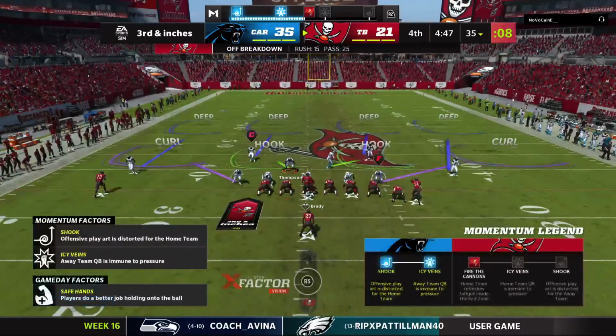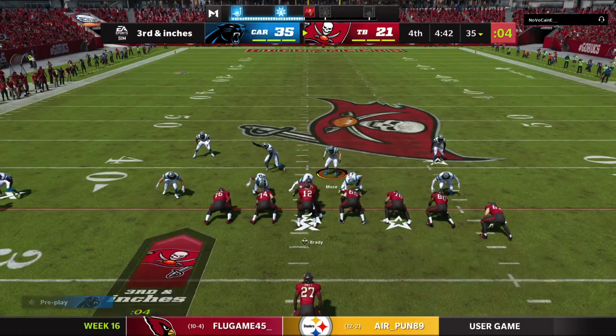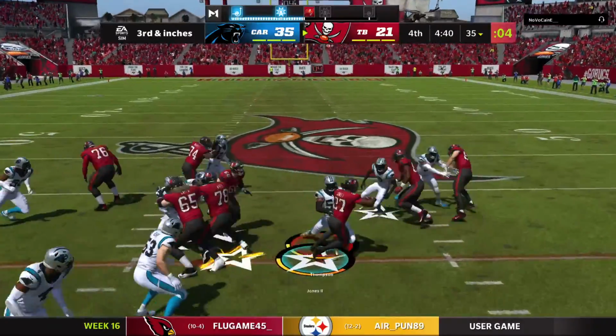The offense on third down tonight, they've been excellent, 6 for 7. They're looking at third and a few inches. Brady gives this one off to Jones.